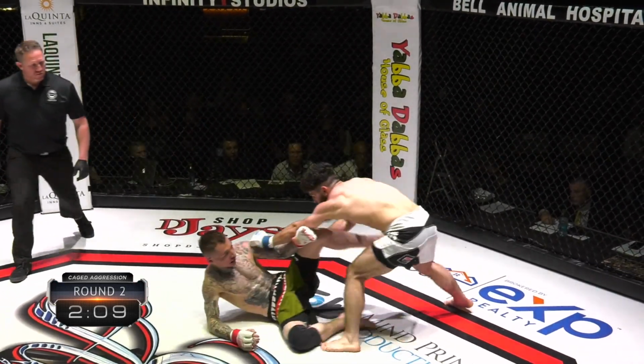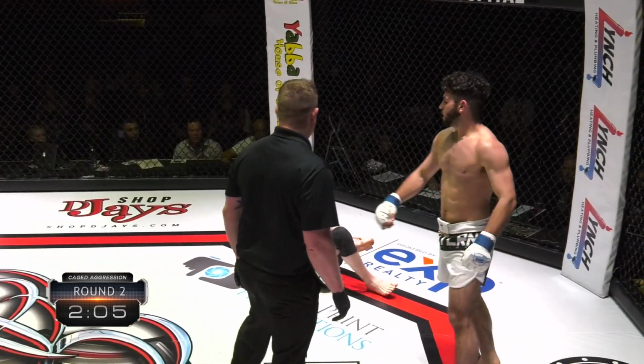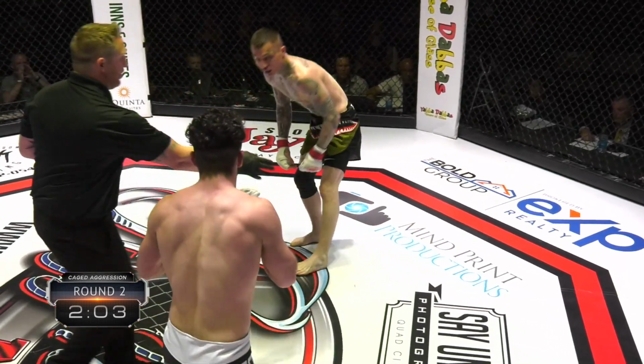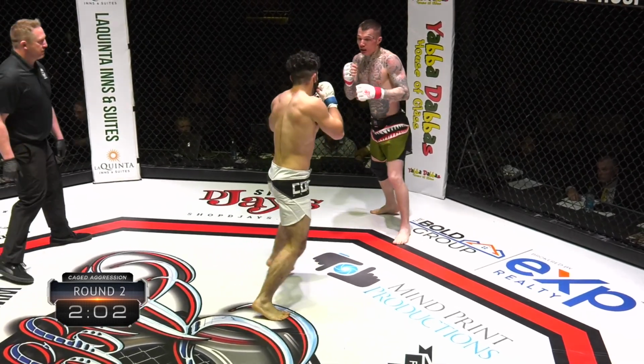You can tell right here that Derek wants to take it to the ground. He's still hurting, I think. Yes, he is. Staggered. Stunned. Yep, he's trying to get him up. And I think he's doing the right thing right now. He's having success on the feet, and he's seeing that Derek is very frustrated on the feet.